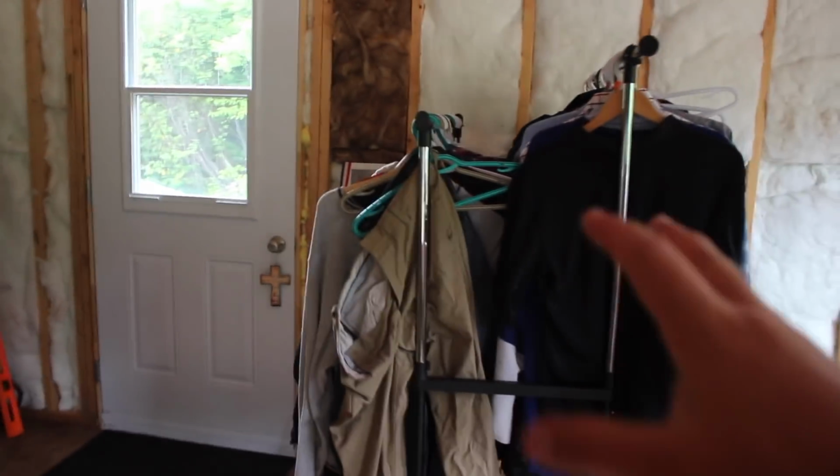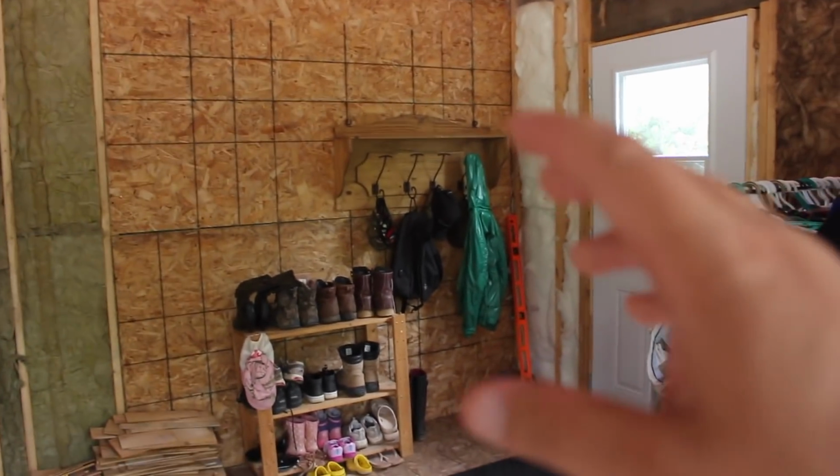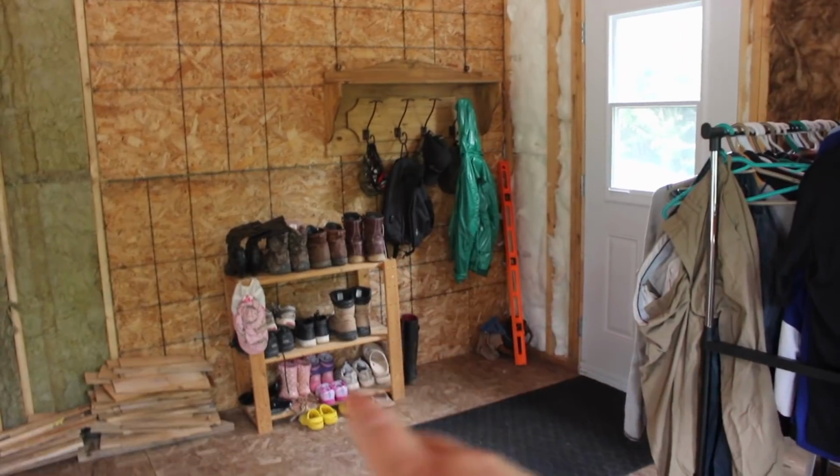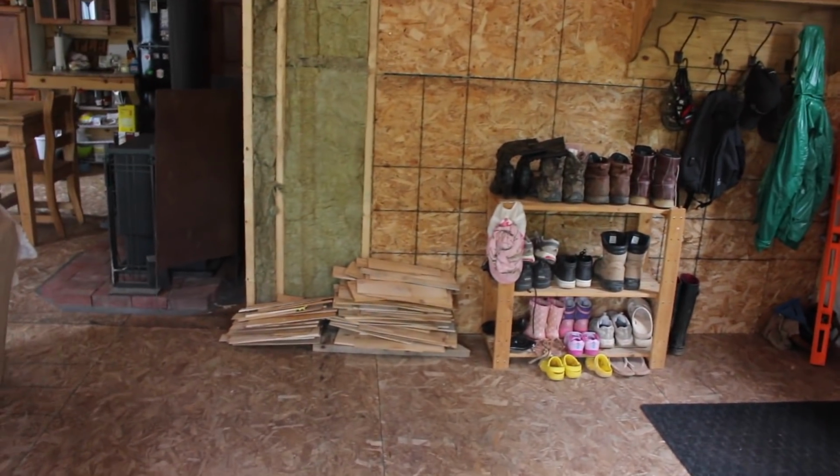So from this end, that's just closed right there for now, because we just brought them in to get them out of the shipping container. They've been in there a while. So we just have a little coat shelf, little place for boots and stuff for now. There's some shingles and whatnot.